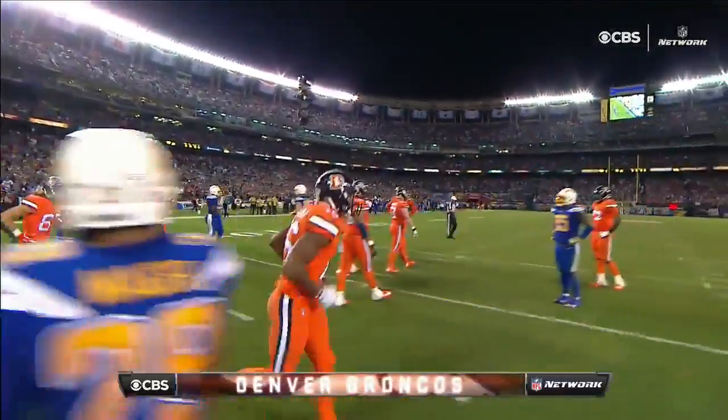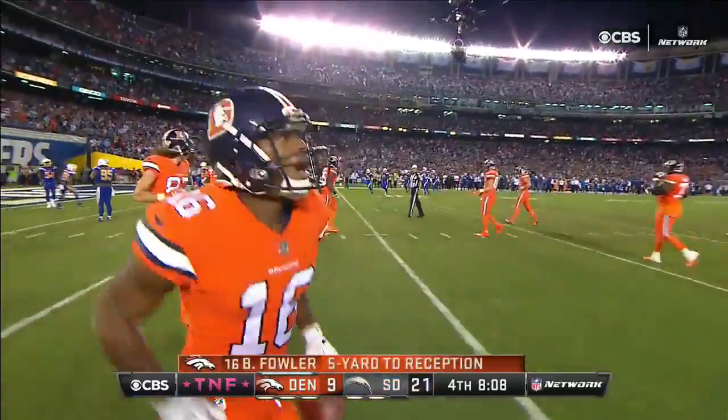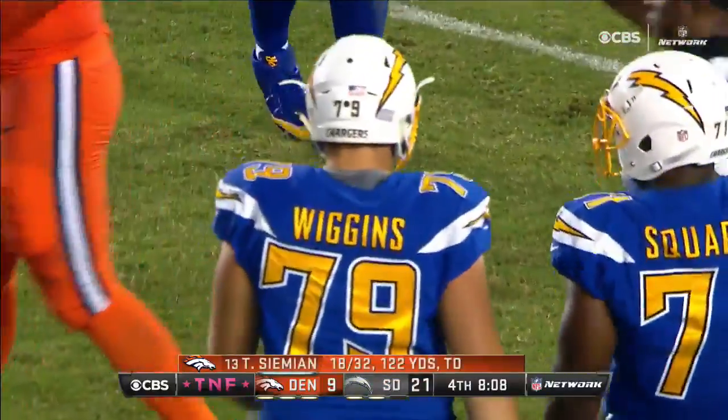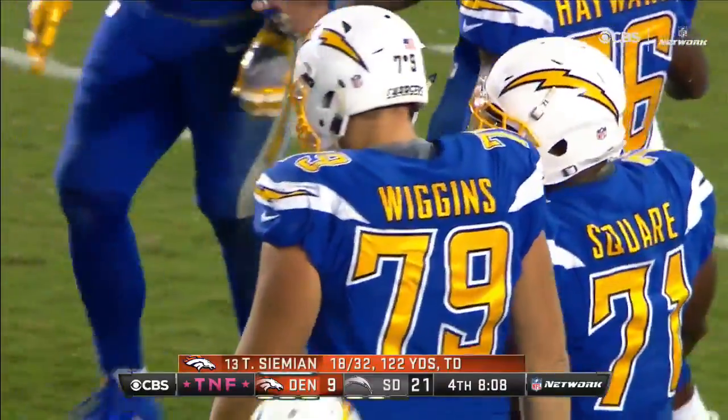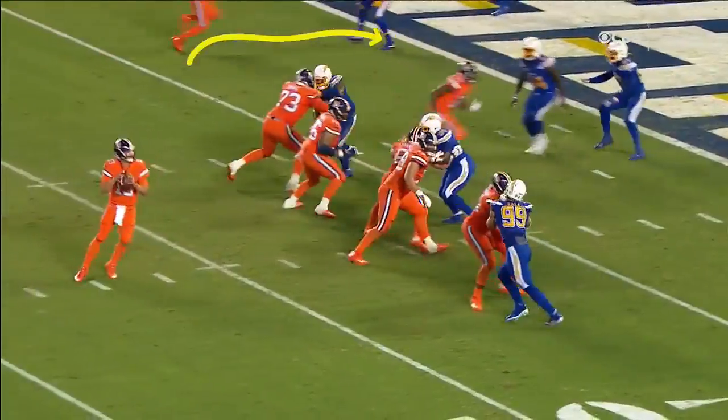Excellent pass protection. Gave Simeon extra time. He was looking to his right. There was nothing there. And then he comes back. By looking to his right, he creates that open hole in the middle of the field. And he finds Fowler. Fowler, top of the screen, coming across.